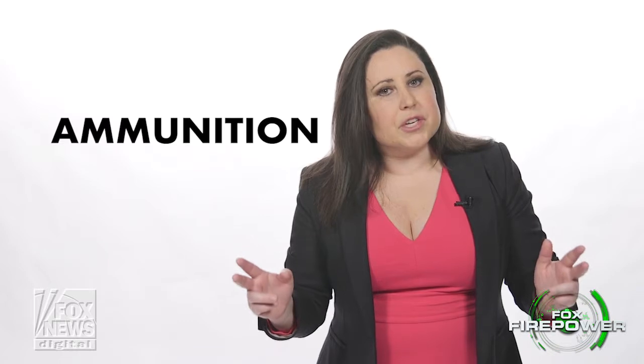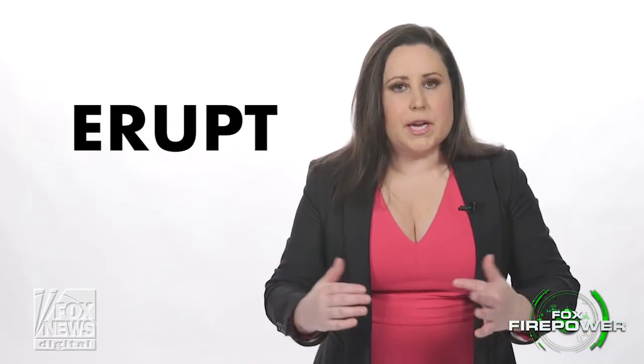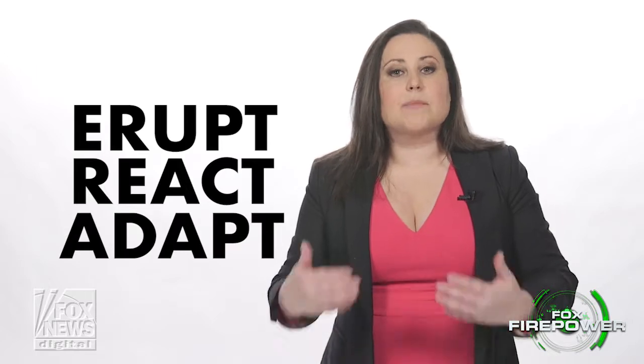And that's one of the reasons why I'm very excited about this technology, because that ammunition is very readily available everywhere. And in an active shooter situation, look, those aren't planned, right? Those just erupt. So we need to be able to react, we need to adapt quickly, and being able to source things from your immediate environment and respond to the needs on the ground is very important.